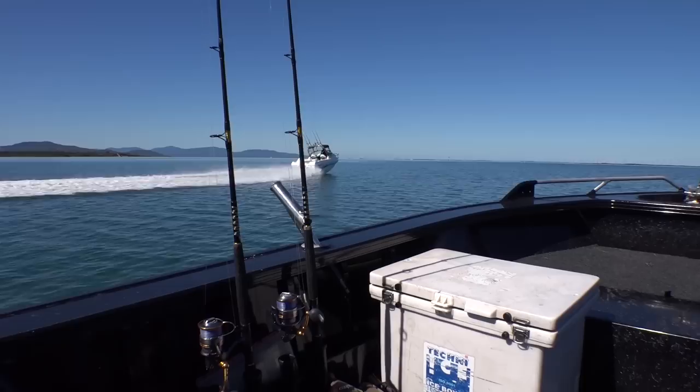This time I'm going to put the camera down, hold on tight and trim Tilly right out and see how she goes. I don't think I've got a hope though. There's not many boats that can outrun Tilly out here. Only the very top end boats. All the big buck boats. All the offshore machines with their 250s and twin 200s.